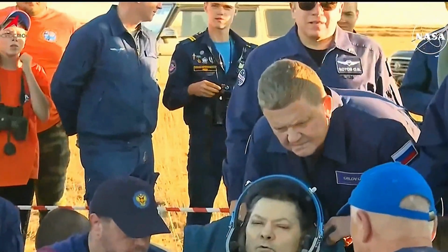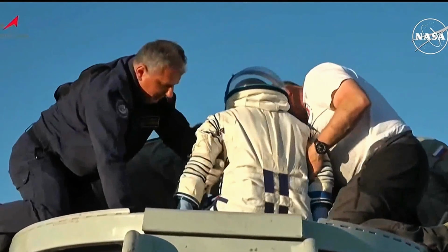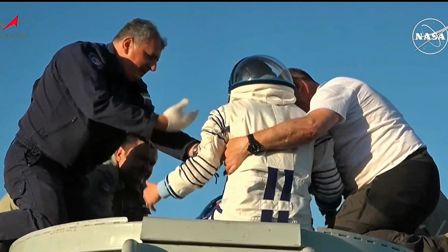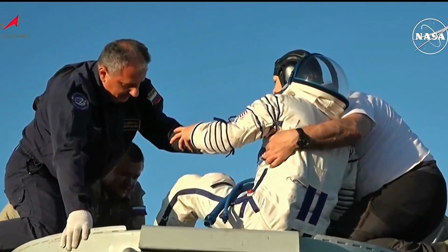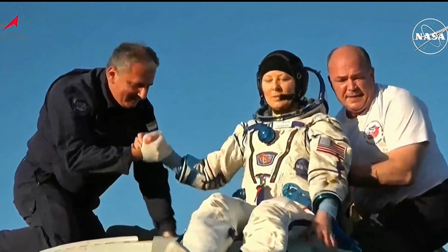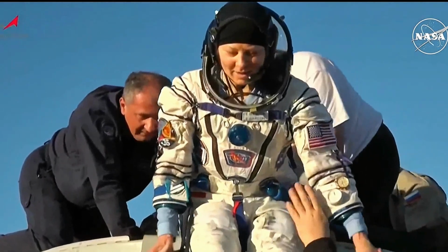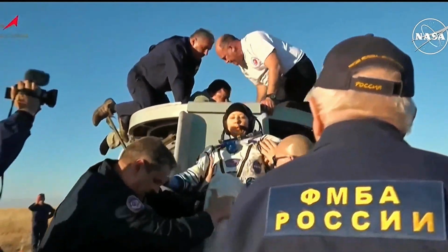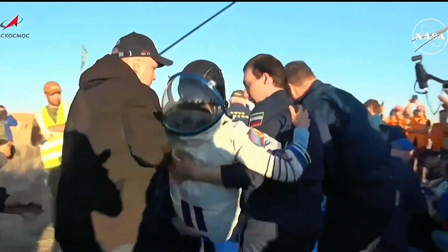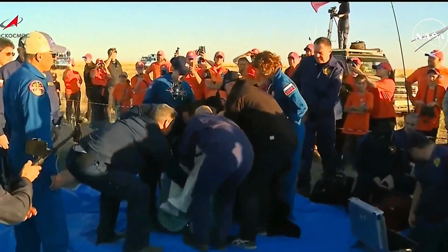And looks like our next crew member is coming out. Should be Tracy Dyson. Here comes Tracy. And there's NASA astronaut Tracy Dyson making her way out. She's turning around and then she'll go down the slide. All smiles on her face currently as she's being helped out. And now Tracy Dyson is being helped over to her chair. She'll get those initial medical checks before they move into the orange medical tent about 50 yards away from here. Dyson wrapping up 184 days in space, 373 days on her third space flight.